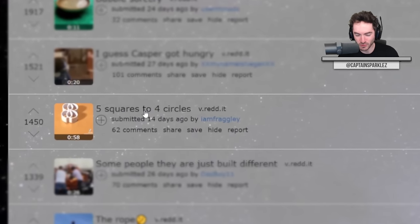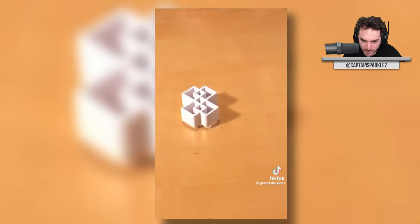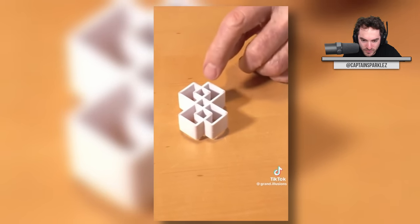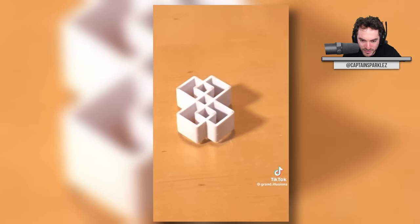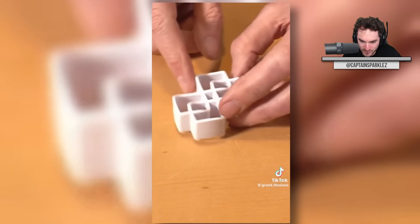Five squares to four circles. Okay, so we have a little piece of something. It doesn't really look like five squares. It just kind of looks like a jumble of different squares, but you know, whatever works. But then it's gonna turn into circles?